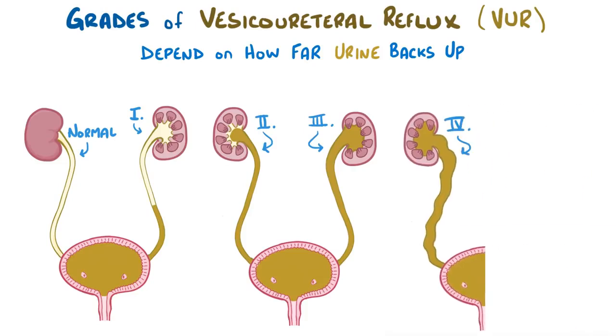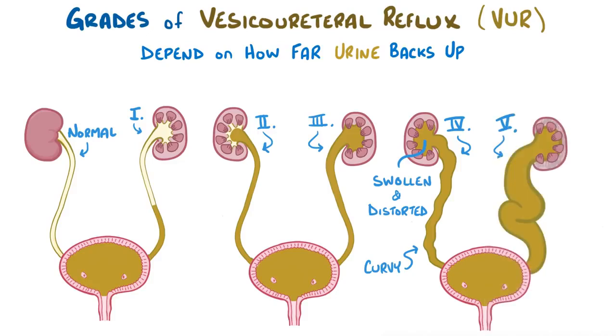In grade 4, the ureter is so swollen that it starts to get curvy, and the renal pelvis and calyces, which are the urine collection ducts, become moderately swollen and distorted. Finally, in grade 5, the most severe classification, urine fills up the ureter, pelvis, and calyces, which causes them to swell up completely, and this amount of pressure can lead to kidney failure.